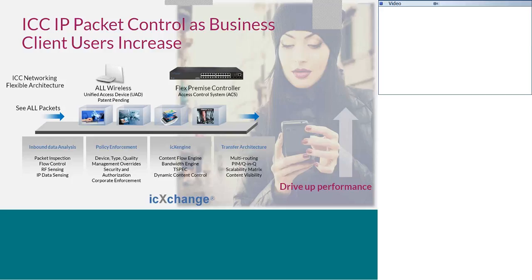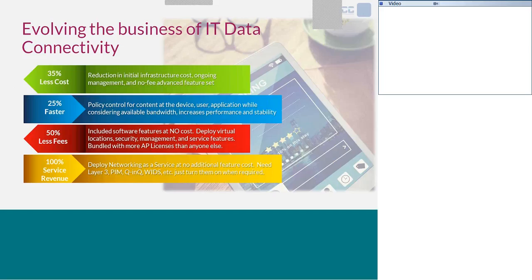So by shifting that architecture and having a flexible architecture focusing on content, we then drive the evolution of the business from an IP data connectivity perspective, reducing costs, increasing the speed due to policy control, as well as reducing fees, and then obviously service level revenues at 100% based on the managed service provider that we're speaking with. So these become vital when we're talking about this tsunami of BYOD, BYOC, all of the alphabet soup names that are out there. And the biggest one, of course, is the Internet of Things. Basically, the more content that's put on a network, how do you deal with that content? Because at the end of the day, it's so much content, we have to look at efficiency, not just the upgrade path from one technology to another.